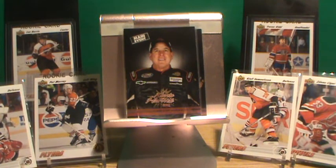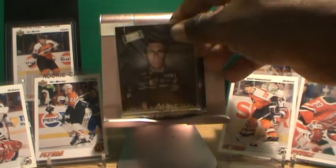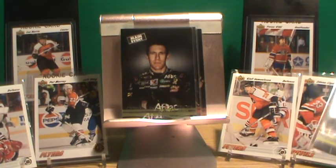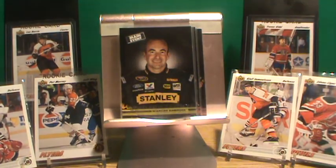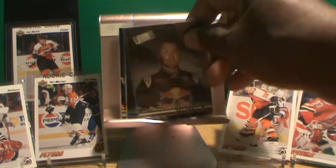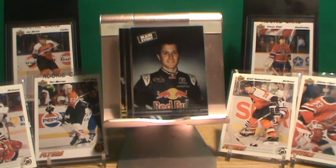And Carl Edwards, NASCAR Sprint Cup Series 2011 Main Event. Marcus Ambrose, NASCAR Sprint Cup Series. You heard that? NASCAR Ambrose. Marcus Ambrose. Another 2011 Main Event. Brad Keselowski, NASCAR Sprint Cup Series. And NASCAR Sprint Cup Series, Casey Kahne. That's Red Bull on there.